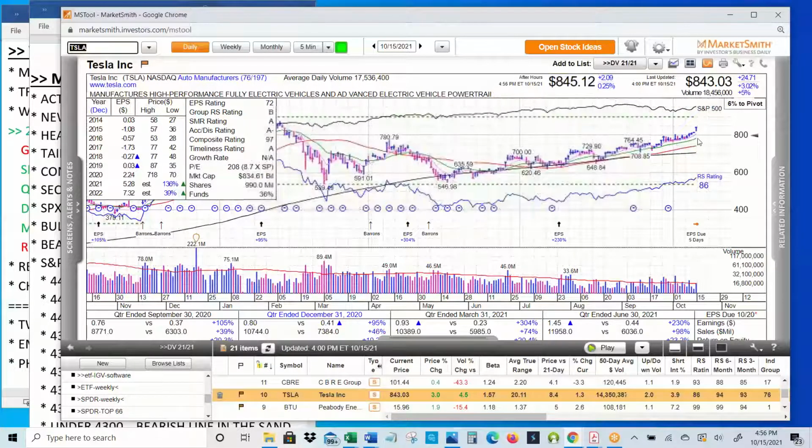Tesla, finally, really breaking above this 800 level with some conviction this week. They've got earnings next week. They've reported good sales already. So we'll see what happens with Tesla. We do have a position in this also.